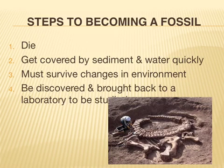And then your next goal, and this is pretty important, you want to get covered by sediment and water pretty quickly. What this does is it helps create a protective barrier from scavengers and other things that would degrade your body and pretty much your bones as well, and you wouldn't be able to recognize what the being actually was before it was buried. So that's the second step. The third one is you want to survive the changes in the environment. This is also important because getting covered by sediment and water helps protect you from the environment, and you'll be able to survive those changes.